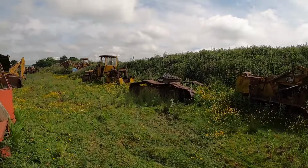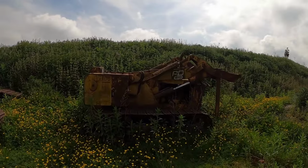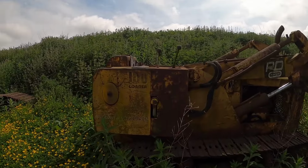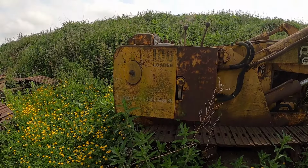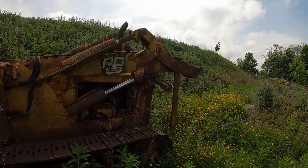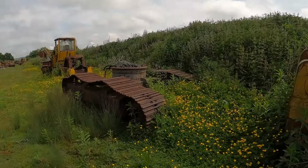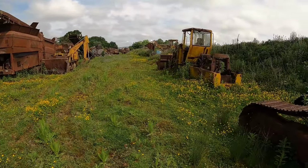Not being an expert on diggers, I can't really help you out on that, lads, because I don't really know. This is a loader. Closed hydraulic system loader. RO plant hire. Okay. If you say so.